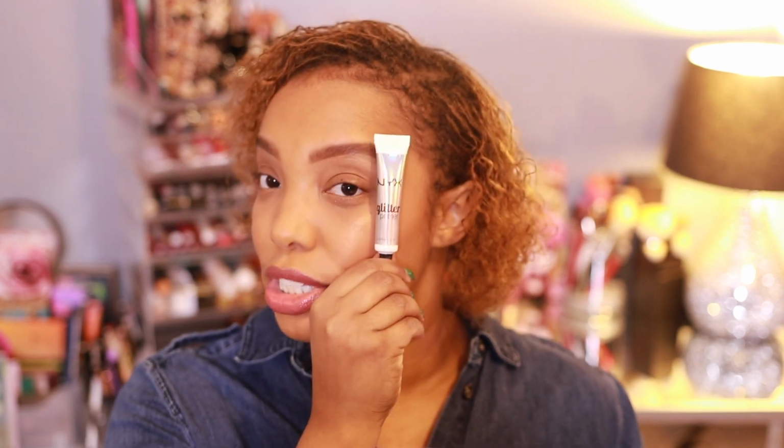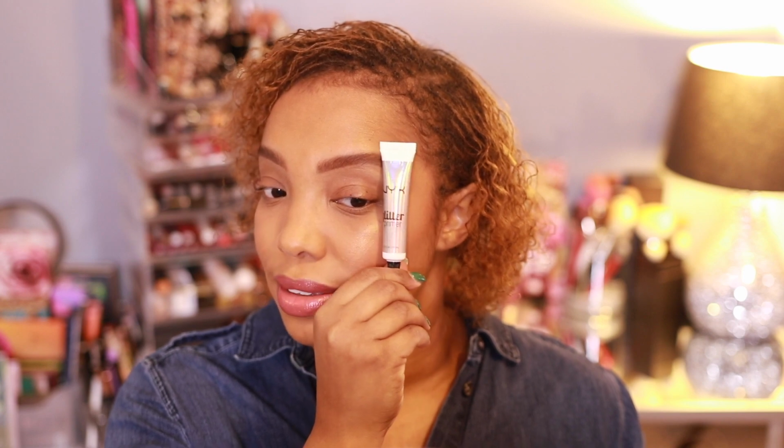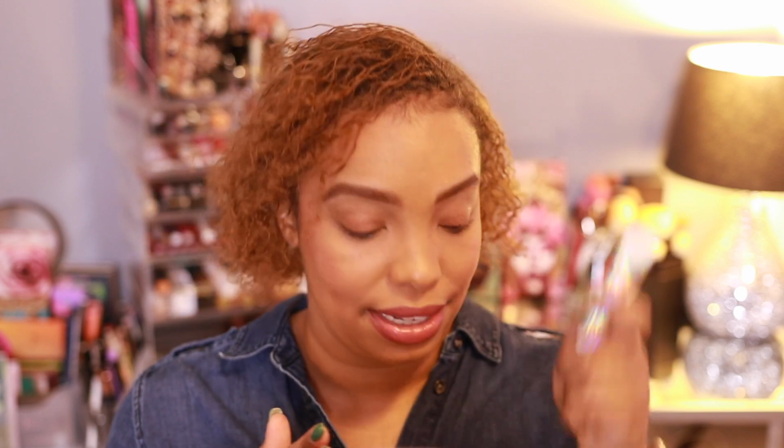So what I'm thinking I'm going to do, and I'm saying rest in peace to my eyelids, is go in with my Juvia's Place primer on this eye. This is the shade number 2. This is their new primer that just came out. And on this eye, I'm going to use glitter glue so we know what the shades look like. So you can see the impact of not having glitter glue or having glitter glue. And I think the glitter glue really makes the shades pop.